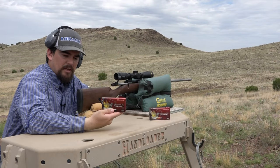And as far as the cartridge goes, I think it's a phenomenal cartridge. I'm a big fan of the little 20 caliber projectile and the heavier weight bullets you can shoot out of it, 32 to 40 and even 55 grain bullets. I think they perform very well at respectable velocities. And the barrel life on this particular rifle seems to be pretty decent. I'm pretty happy with it so far.